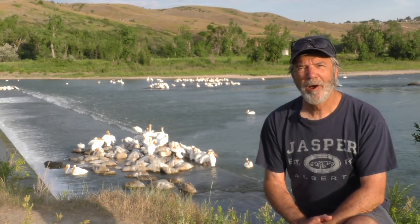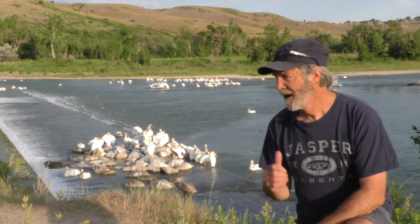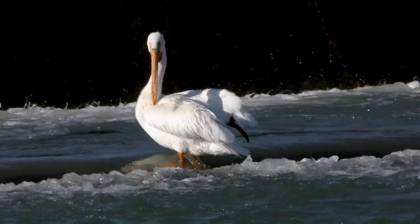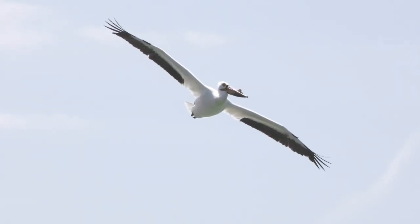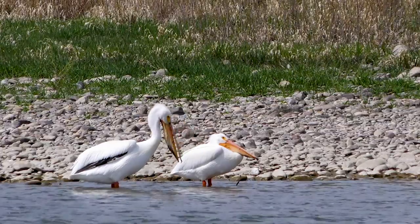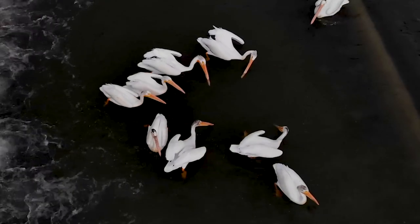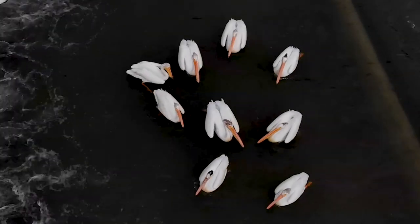Hi, I'm wildlife conservation filmmaker Rick Andrews, and I have to tell you, American white pelicans are one of my favorite birds to film. I'm not sure why I find them so compelling. At times they can look graceful and elegant, while at other times they can look downright comical. All I know is I could spend all day down here, watching and learning from them.